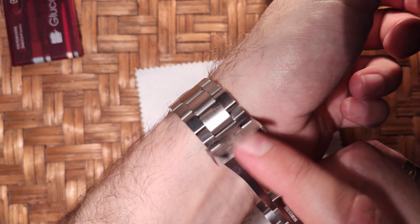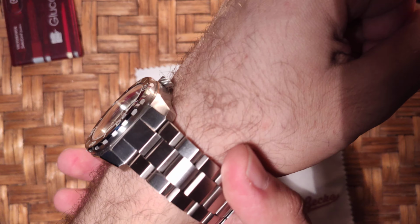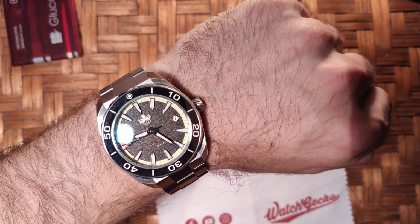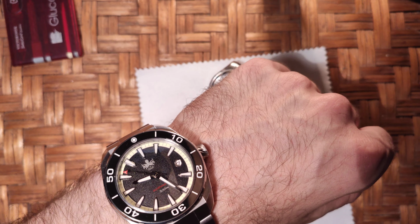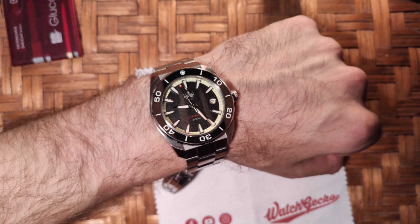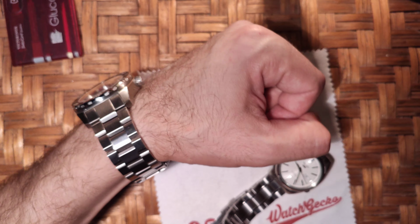Let me show you how it stands on my small wrist, 6 3/4, 6.75 inches. I'm wearing my watch kind of loose, especially now that it's summertime, and with these big things, your hand starts to get a little sweaty. So I like to be able to move around the watch, but you can see that it looks kind of proper. The size is good enough.